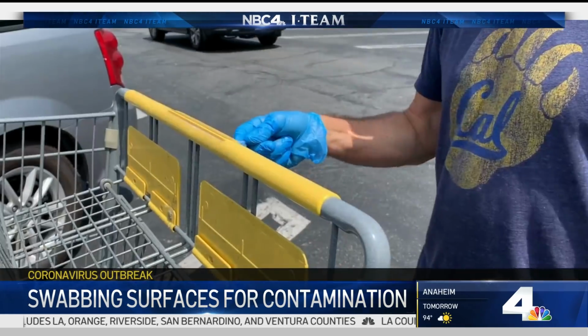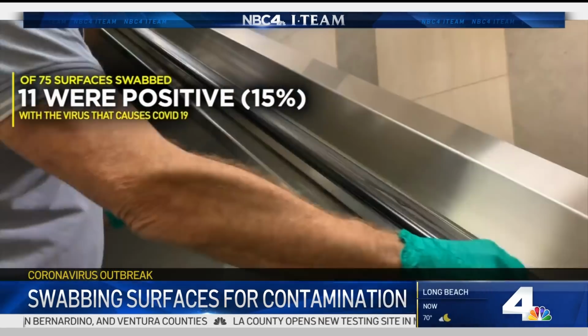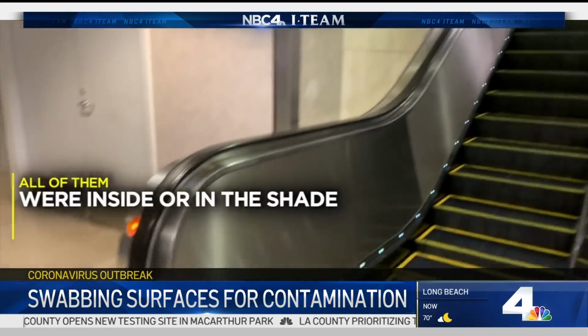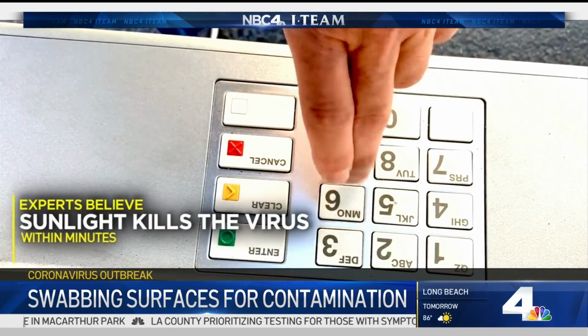Of the 75 surfaces we swabbed, 11 of them, almost 15%, had the presence of the virus that causes COVID-19. All of them were inside or in the shade. Experts believe sunlight actually kills the virus within minutes. Experts say there are things you can do to protect yourself. When you're touching a public surface, disinfect it first with a wipe, and then sanitize your hands when you're done.